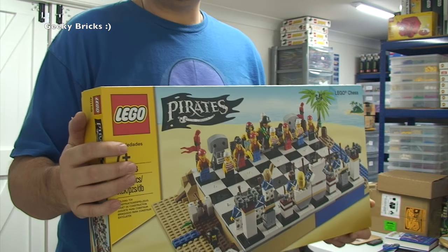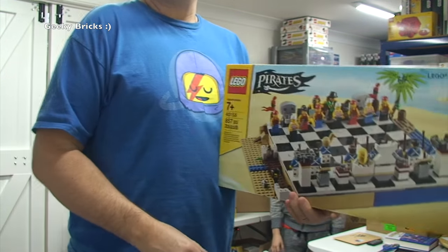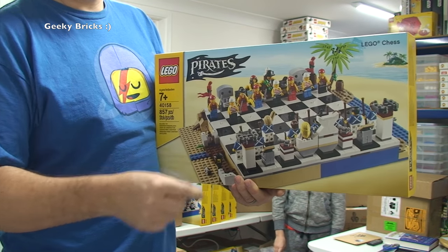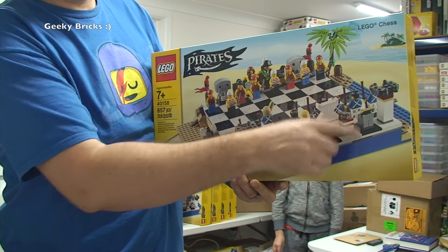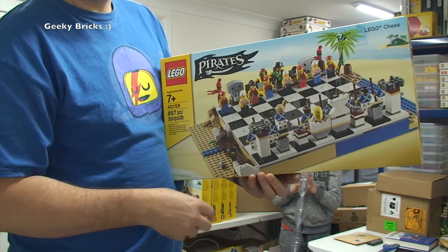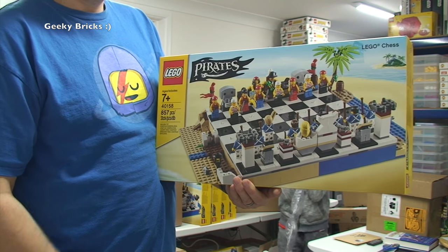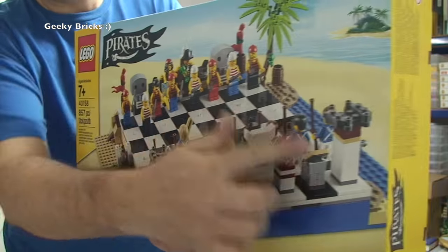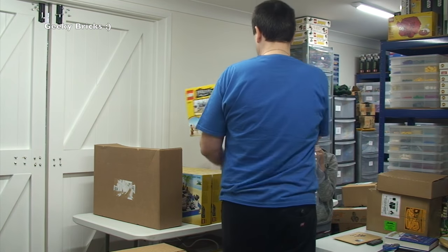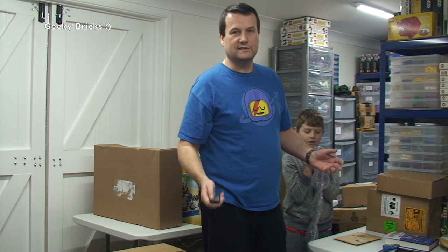Why has he bought five sets, you're all saying? I get asked that question all the time. Like Ethan just said, it's to part them out for my Bricklink store. This is an awesome set to part out because you get so many of these tiles and plates. All the plates are virtually all sold. I don't know how many of these are parted out already, maybe 25 of them. But if you want any of these parts, these figures, head over to my Bricklink store. So that's the first thing, five Lego Pirate sets.